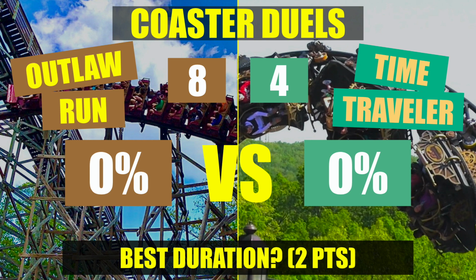Now this is something I think both coasters kind of lack. Both layouts I wish were a little bit longer or had one or two more elements at the end. Outlaw Run definitely seems very short, and I think that has a lot to do with the pacing, but it's just a short ride duration overall. Time Traveler, it breaks you on the launch, so it gives you some extra time there. Plus the pacing is rather slow, you get a lot of hang time in those loops, so you do feel like you have more duration than Outlaw Run.